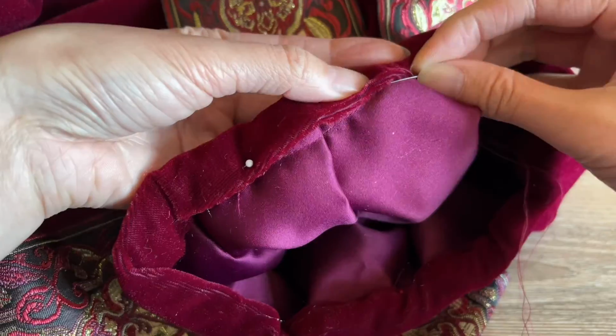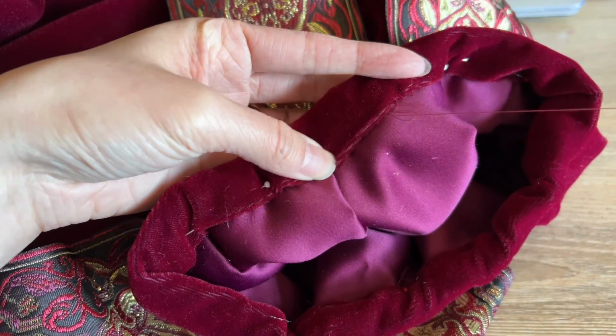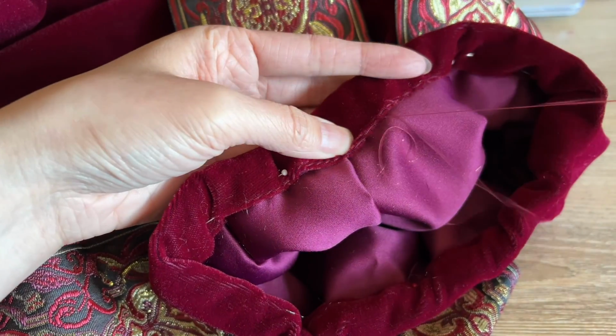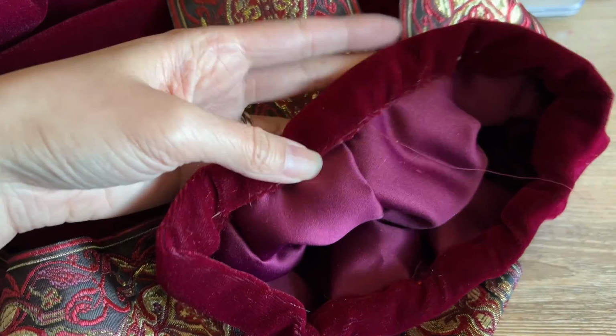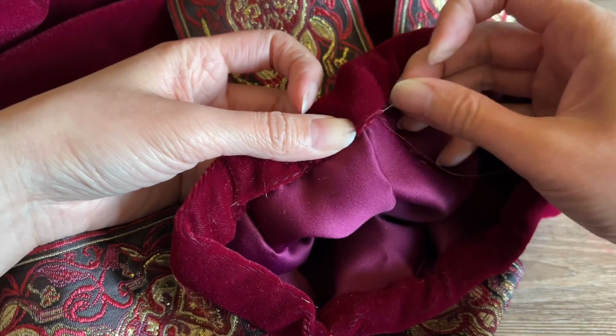At this point, you're going to hand sew the rest of that cuff on so that you can do this invisibly, where you sew your fashion fabric, your velvet, to the lining so that you don't have any stitching showing on the outside. I'm sorry I don't have any sewing ASMR for you right now because I was on a Zoom call with a friend when I was doing this step. But enjoy.